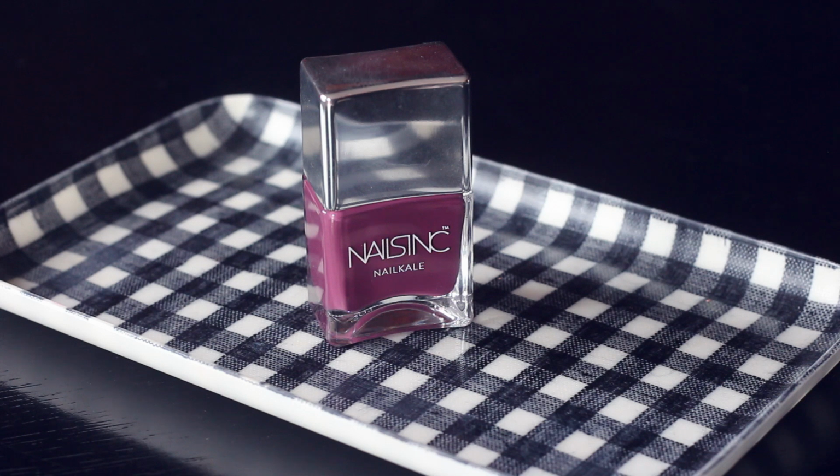So I definitely want to do a fall get ready with me, and I think when I do, I'm going to use these shadows. Fall is such a good time for nail polish. I've already worn this season the Nails Inc NailKale in the shade Regent Muse, which is a beautiful plum color, and I did wear this on Instagram, so I'll link that post down below if you want to see what it looks like on. But this color and the formula of NailKale, I just think it's one of my absolute favorites. It applies so nicely.